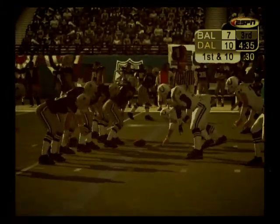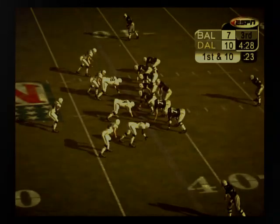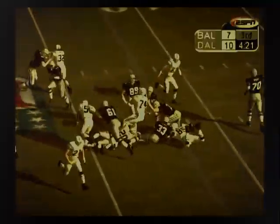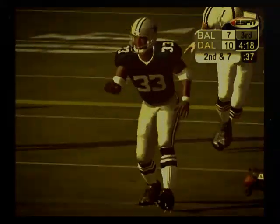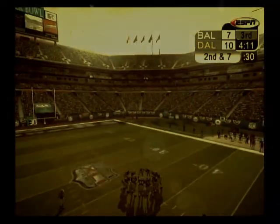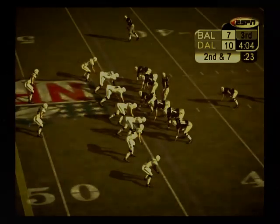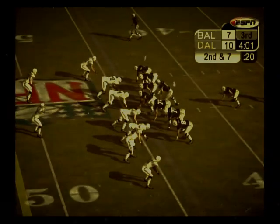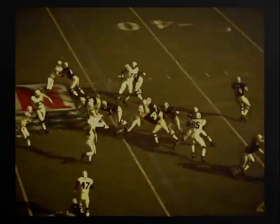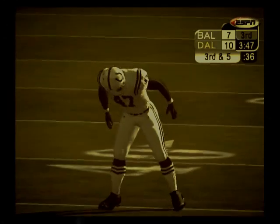First and ten. Ball to the Cowboys, 42-yard line. Thomas has his number called on first down and gains about 3 yards. Number 74 with the tackle. Second and seven. Ball at the Cowboys 45-yard line. Hayes goes in motion. Thomas picks up about two, and that will bring up third down.